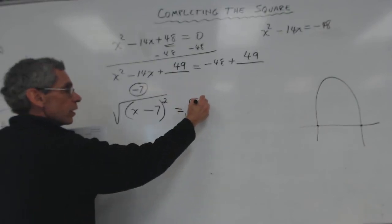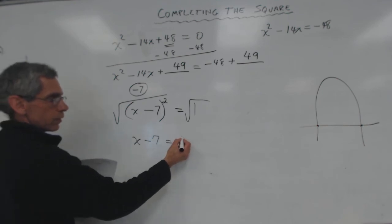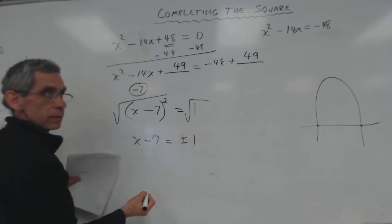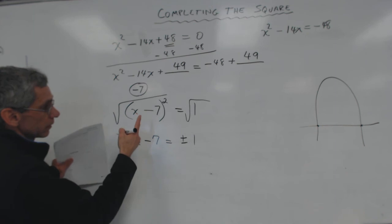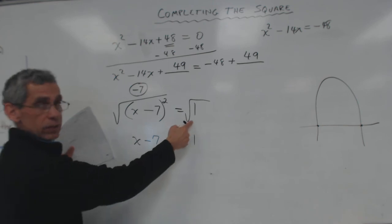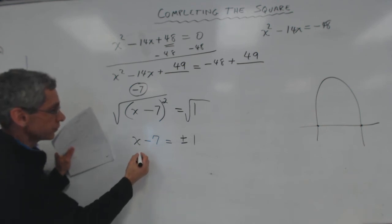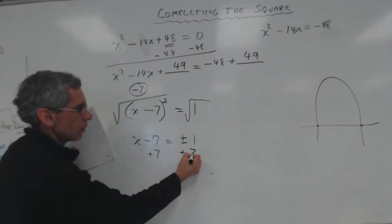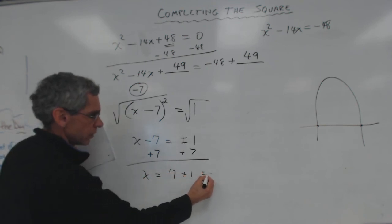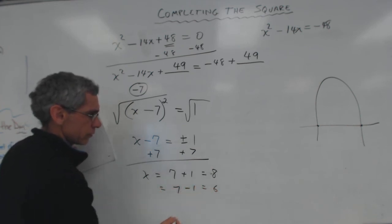All right, so we're almost done. Square root. That gives me x minus 7 equals plus or minus 1. The square root of 1 is 1, right? Sometimes that doesn't work. Sometimes it'll be the square root of 3. Then you have to write plus or minus the square root of 3. We haven't gotten there yet. So I'm going to add 7. So x is either equal to 7 plus 1, which is 8, or it's 7 minus 1, which is 6.